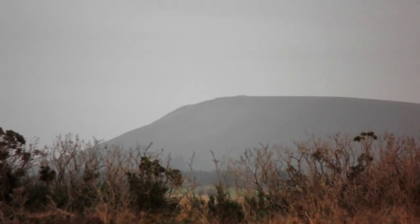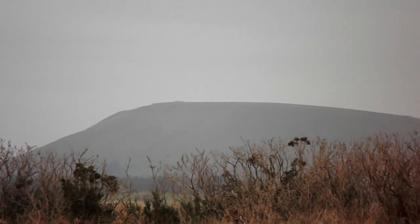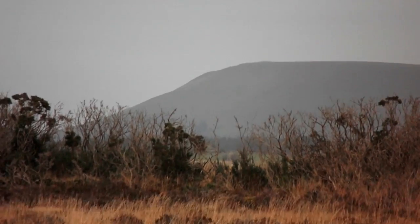That there is Knocknashee, or the Hill of the Fairies. Apparently the entrance of the fairy world is in there. And the Hill of Usheen I just showed you is over here. It's over there somewhere. There it is. Now they're both visible from each other.